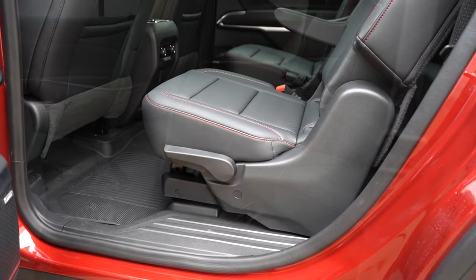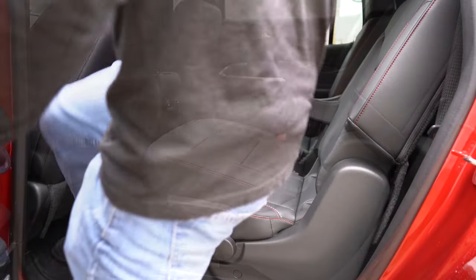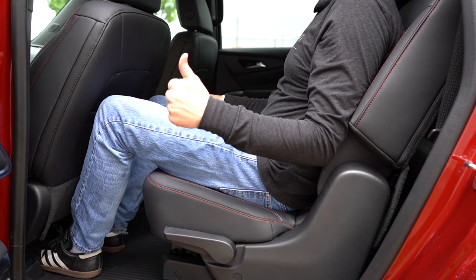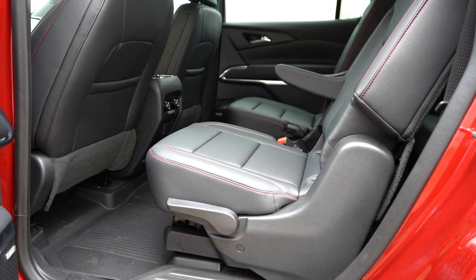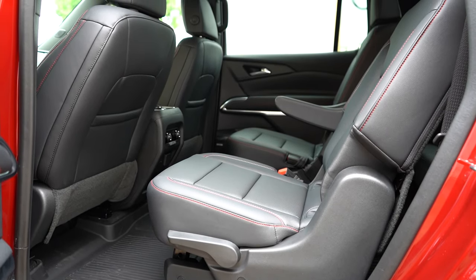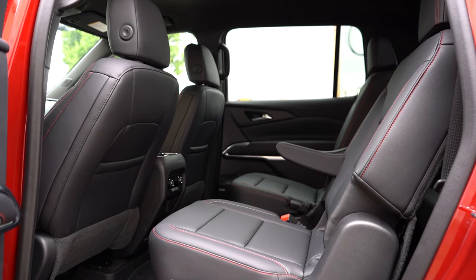Then making our way up to the second row legroom, that's going to come in at 41.4 inches. For reference, I'm an even 6 feet tall. Still, this is how much space I have back there. Bench seating is going to come with the LS. However, the LT and up is going to give you captain's chairs, in case you were curious how that worked. And the captain's chairs, by the way, get armrests too. They don't always get that, so I wanted to emphasize that.